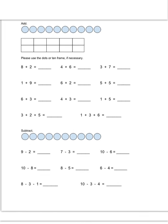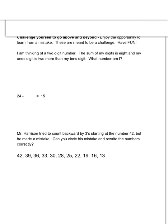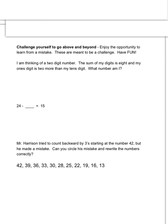And then our last page is a challenge yourself. Okay, and it is a challenge. I do not expect that some of our children will get this right away. For some of our kids, this might be really a challenge. It truly is. The goal is to raise the bar and think critically.